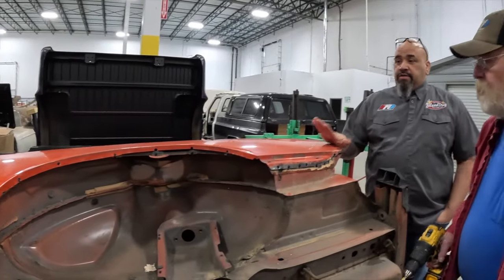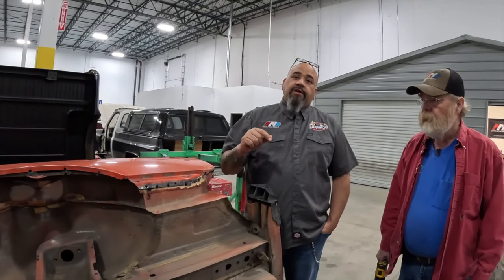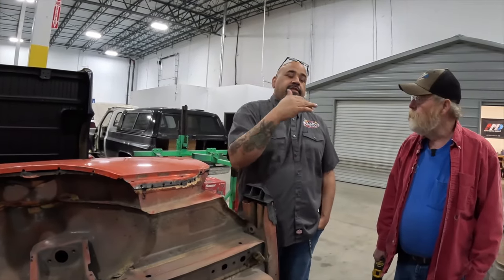probably 100 around this car right here, just on this panel. And then that Galaxy's got over 100 just in the quarter. Oh, wow. And then the floor, and then the trunk, and the wheelhouses, and the firewall, I mean. Does that say something about the actual metal that was used on those cars? No, it's just the way they did it back in the day.